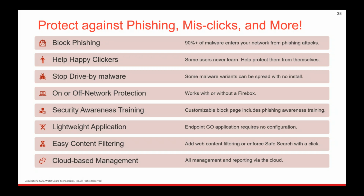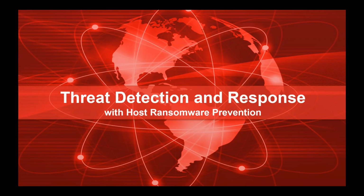Okay, so we've talked about securing the user accounts. We've talked about protecting them from phishing and misclicks and things like that with DNSWatch Go. Now, there are other ways that malware gets into your network and other things that may happen. So let's talk about endpoint protection with threat detection and response.